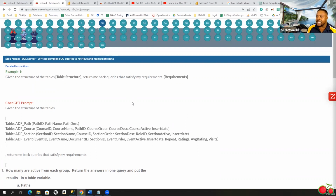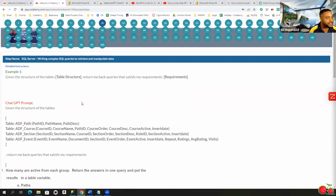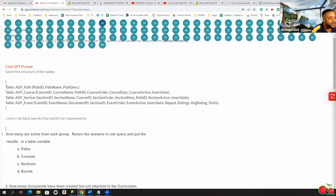Okay, think of the example as like a stored procedure, okay? Because you can pass in different pieces of information when you run it. So our first question here is, given the structure of the tables, return me back queries that satisfy my requirements. Back in the day when you were in the SSRS part of IPBC, you had tables to build. It looks like a curriculum. Here we can see we have path table, course table, section table, event table.